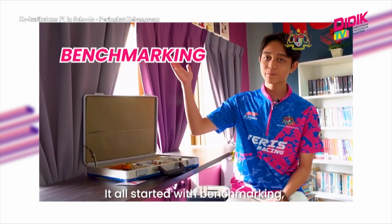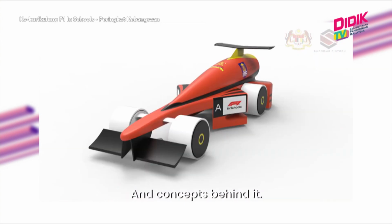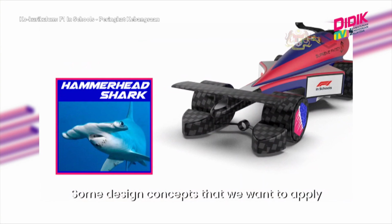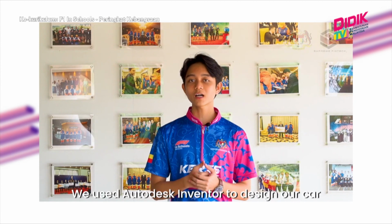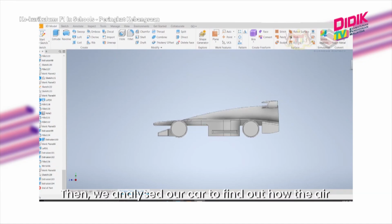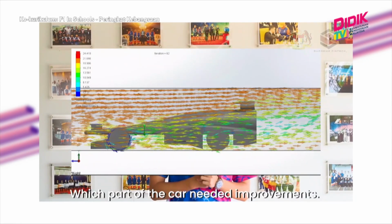It all started with benchmarking, where we based off of previous teams' cars and tried to understand the physics and concept behind it. Next is research, where we researched about some design concept that we want to apply to our car in order to achieve expeditious results. Then it is finally time to design the car itself. We use Autodesk Inventor to design our car based on our design concepts. Then we analyze our car to find out how the air flowed around it and find out which part of the car needed improvements.